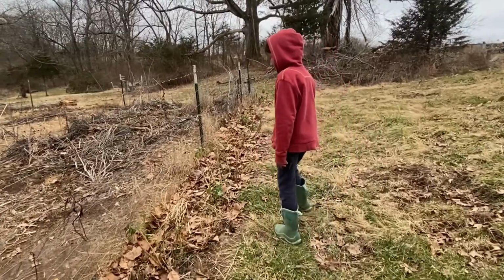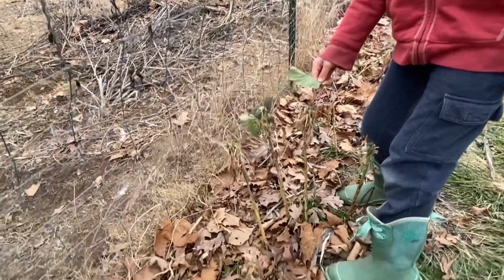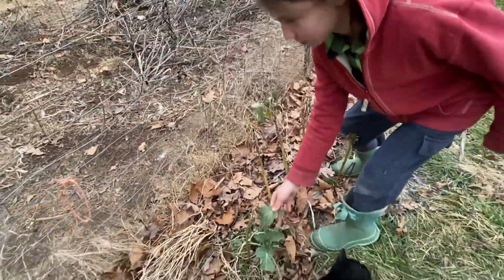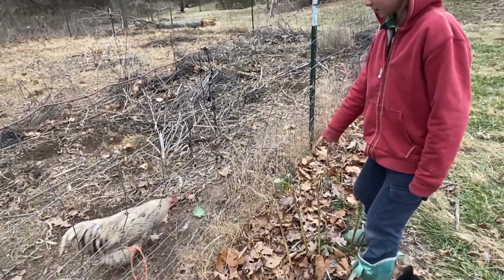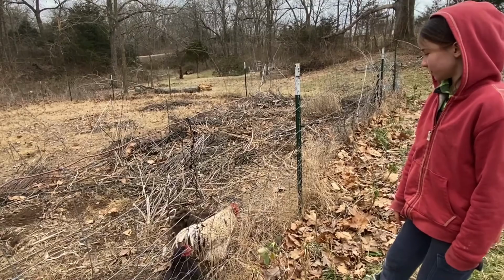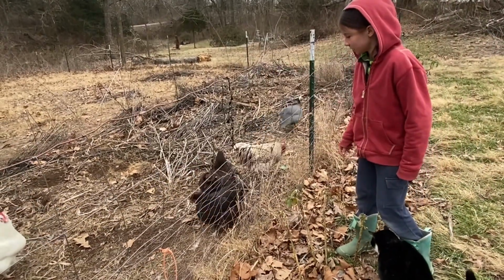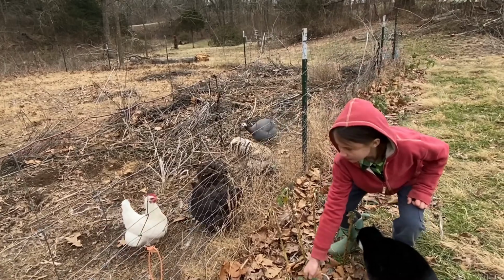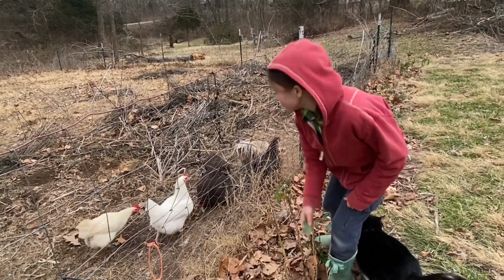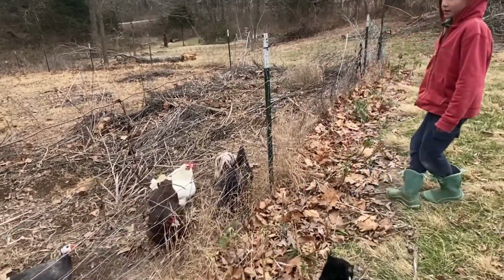Some of this is actually still alive. We just break off the bigger leaves and they go get them. This rooster is showing all of his girls the leaves that he found. They enjoy these leaves, especially in the winter when there aren't other plants or bugs. We're really happy about this.